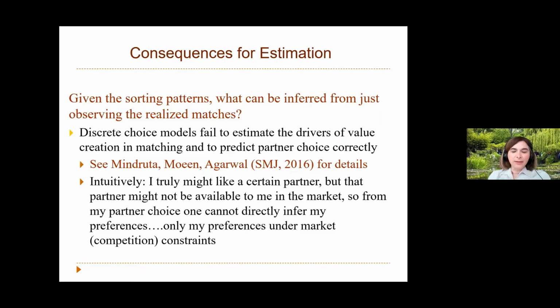Which means that because of this sorting, it's very difficult to apply our usual methods, where we look at discrete choice models such as logit and probit. In a paper that I co-authored with Makamoy and Raji Agarwal, we gave the details of why these methods fail, and in the interest of time, I'm going to skip some of the details here. But the idea is that, intuitively, I might like a certain partner, a firm or an individual, but that partner may not be available to me in the market. So it's very difficult to infer preferences from partner choice, because these choices are made under market or competition constraints.